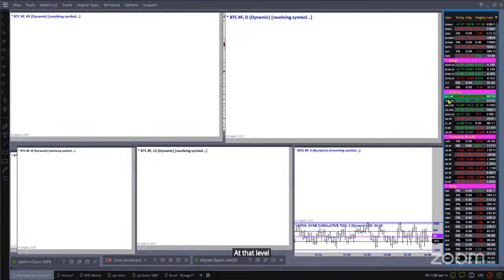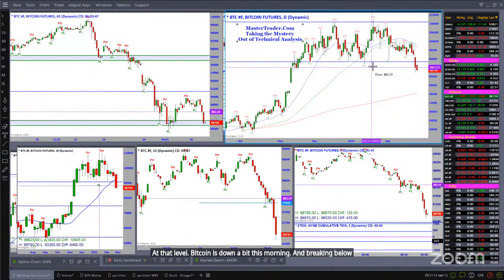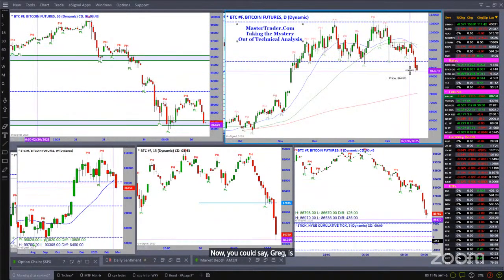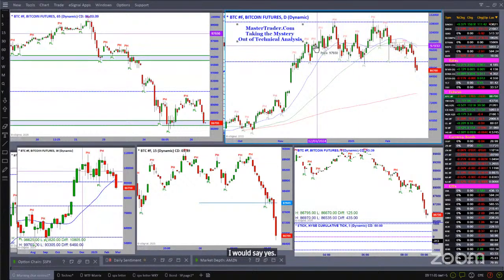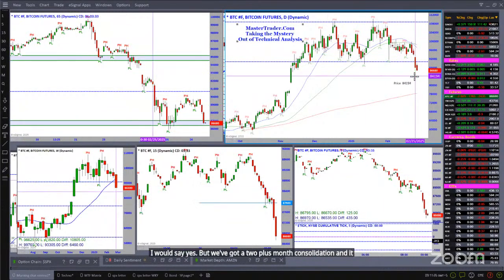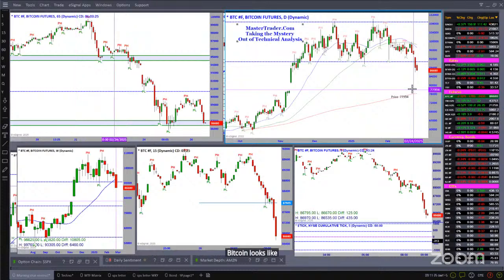Bitcoin is down a bit this morning and breaking below a significant support level here. Now, you could say, Greg, is this a greater than 100% retracement? I would say yes, but we've got a 2+ month consolidation and it's breaking down into what we call a void. There's an unfilled gap down here. So Bitcoin looks like it's going to go lower.